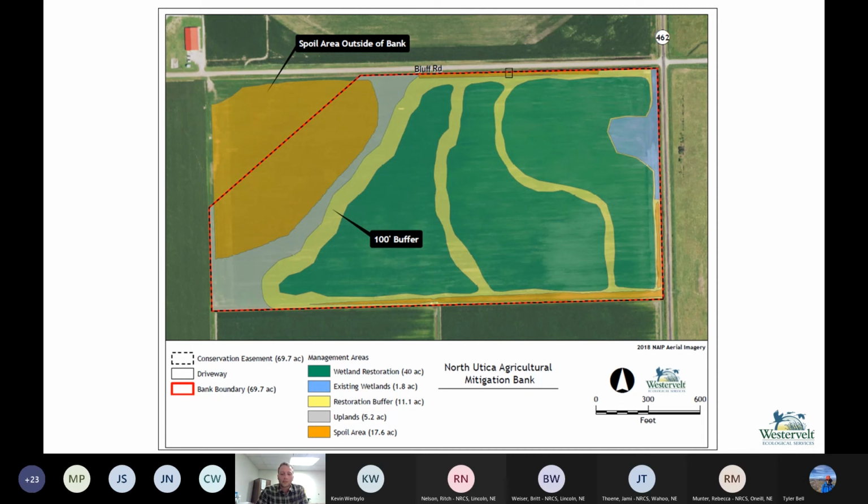The excavated material will be placed on the existing natural hill slope to the northwest and will be drill seeded with native seed type. The wetlands will also be seeded and planted with natives that are appropriate for the soil types that are present there, being Fillmore and Massey soils.